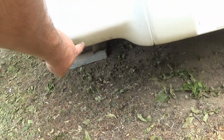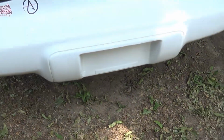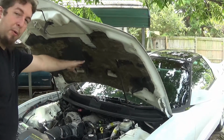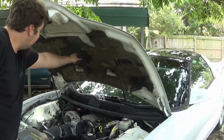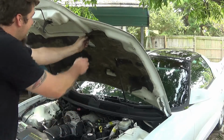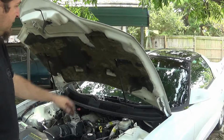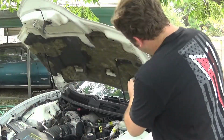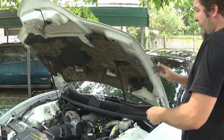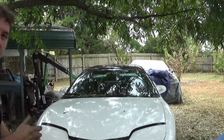It does have that little tiny single exhaust pipe, which you know I'm going to change to something different. Now, at one time, this was probably pretty cool looking because it had the arrowhead, but the only problem with that now is it's just gone completely, falling apart. So that really needs to go.